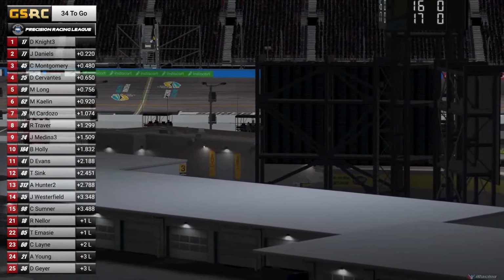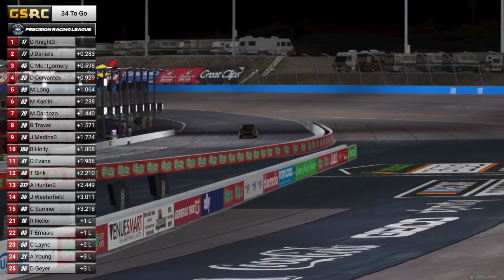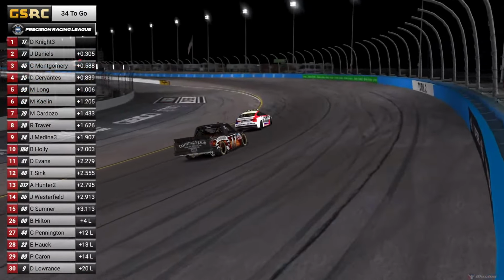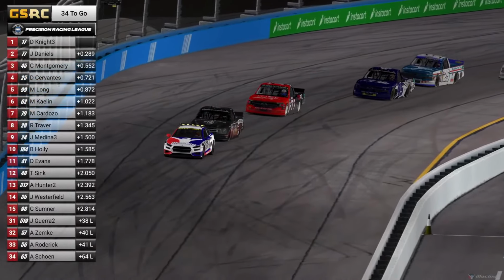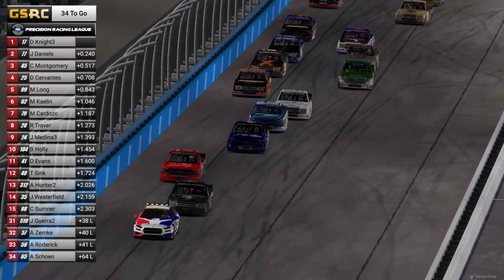Oh goodness! So it seems that we had the double caution at the start, and then a double caution with 2/3 of the race done. Maybe that bodes well for the closing stages of the race. We might have a green flag run to the end. Well, we can definitely cross our fingers for that. With Daniel Knight out front.